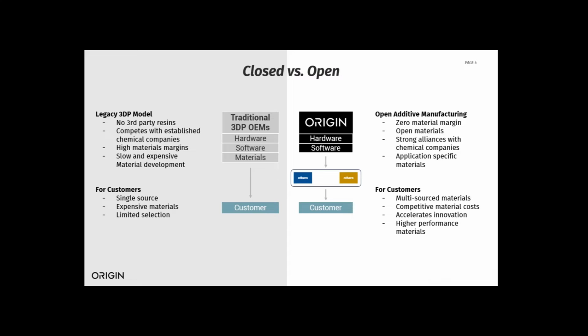Nowadays, as we move further into production, it actually ends up being stifling for competition in many cases. It leads to you having to single source your resin. Many times it'll be more expensive. You won't be able to get it from multiple places. It'll likely void your warranty. And so what we have transitioned to is more of an open additive manufacturing ecosystem. Origin's one of the first industrial 3D printing polymer companies with this open platform material model.